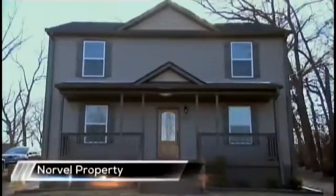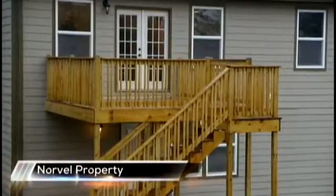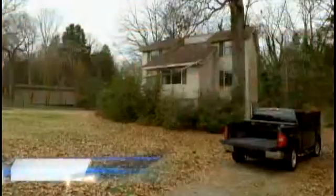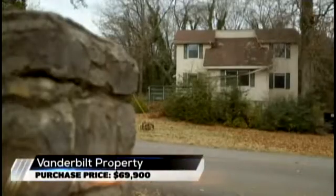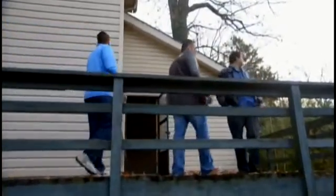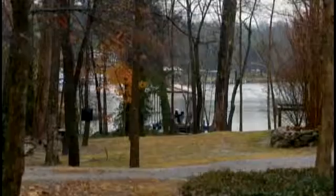The plan for the next several days is to get my house on Narvel ready and put it on the market and sell it. And also, I bought this house on Vanderbilt that I haven't even seen yet, and I have to check it out and see what I have to do to put it on the market and sell it. What do you see behind that house right there? Yeah, the lake.